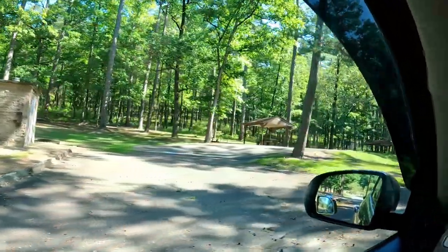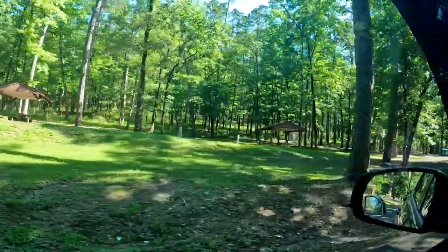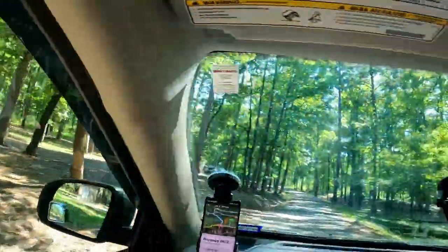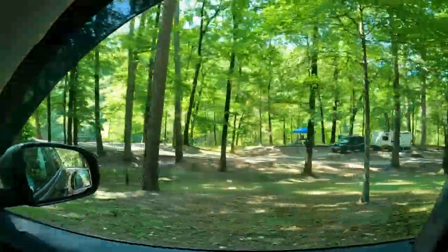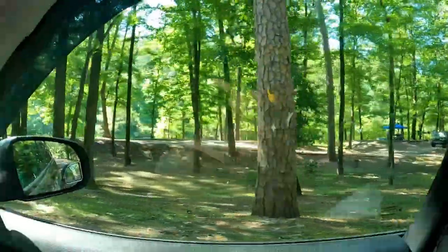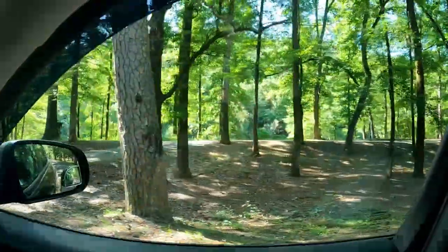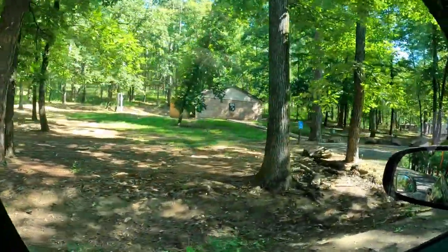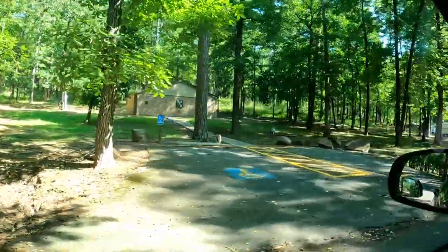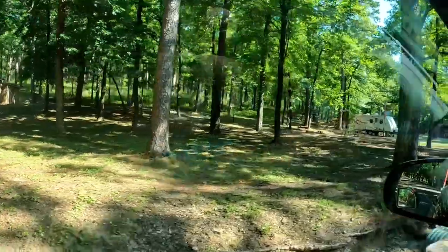Bathrooms. This campsite over here. Oh, look at this next one. It's crooked, but you could get level. And then over here is the nicer bathrooms. I know this video is going to be all over the place, but we're just driving through trying to capture what we can.